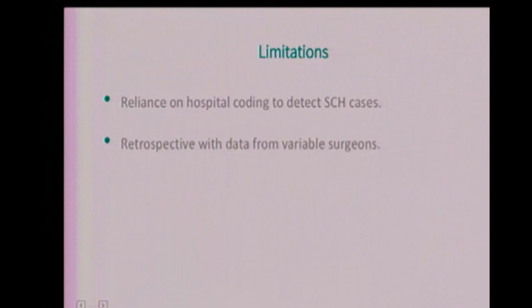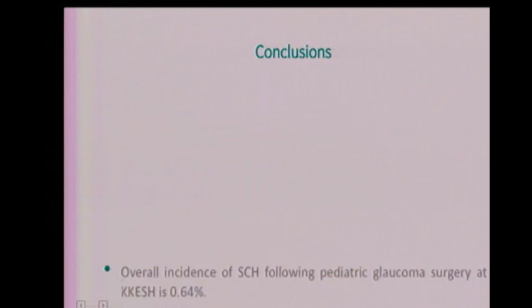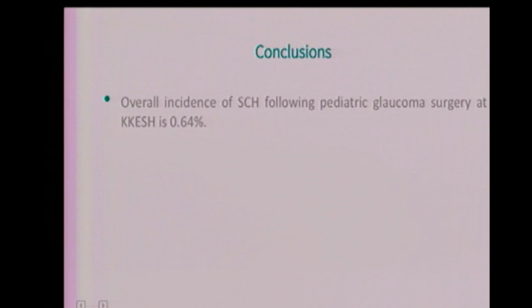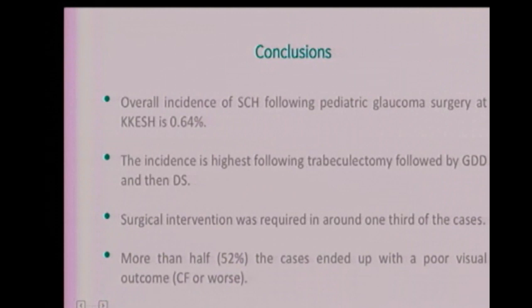And of course, it's retrospective with variable surgeons, so there's a certain limitation to this review. As a conclusion to this 5-minute summary of these cases, the overall incidence during this time period is 0.6%. And the incidence is highest following these procedures compared to these. Surgical intervention was only needed in about one third of the cases. And in more than 50%, the final outcome was poor.